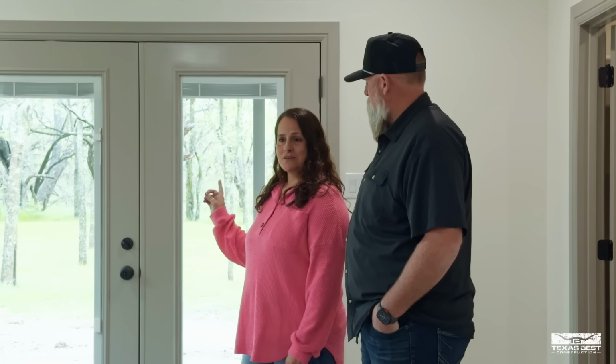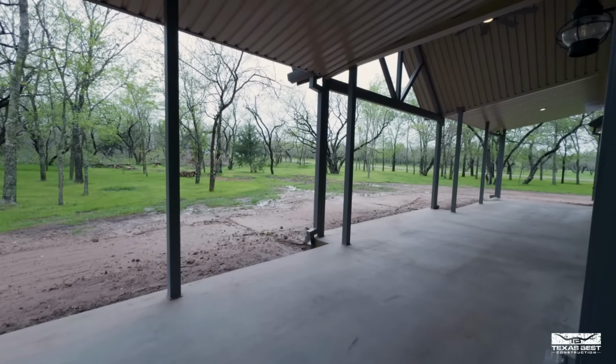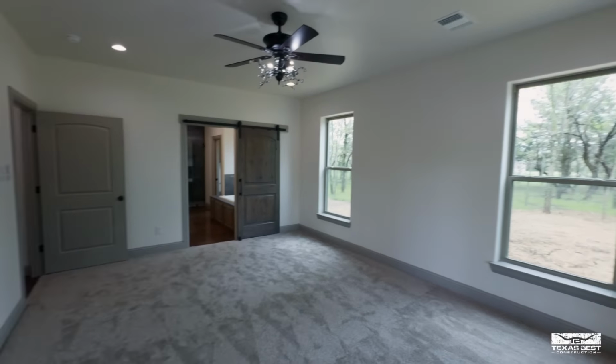So outside of these doors, it is the private porch that connects over to the dining room. Be a great place to maybe put a hot tub or something like that, but it's a nice sized porch.